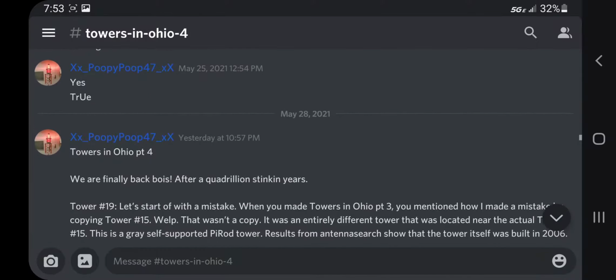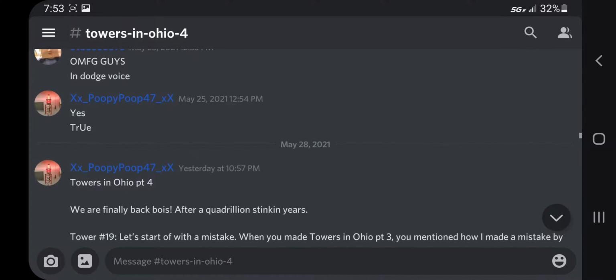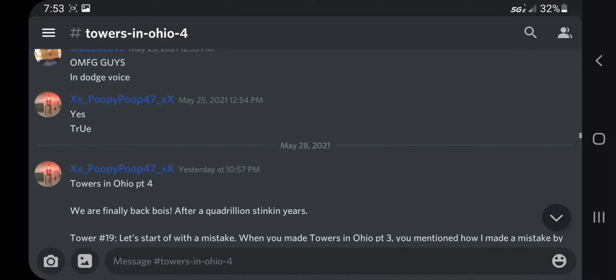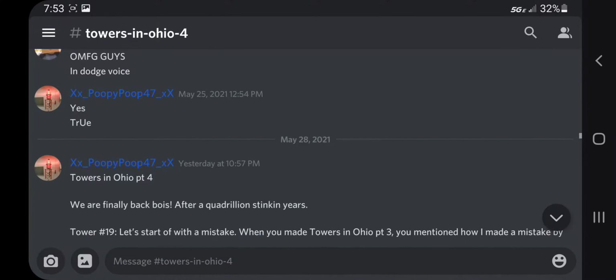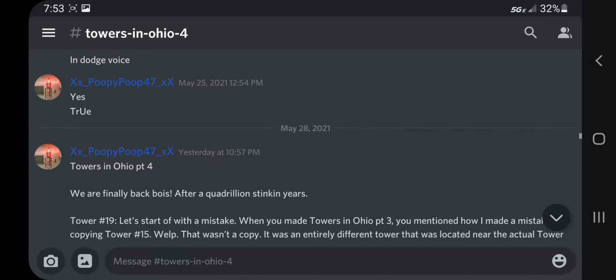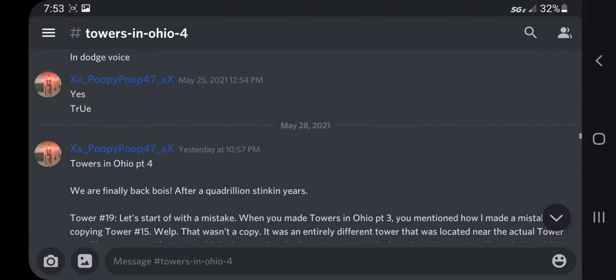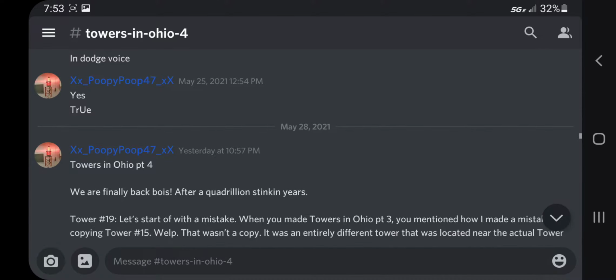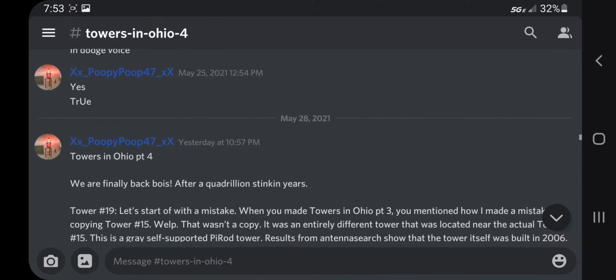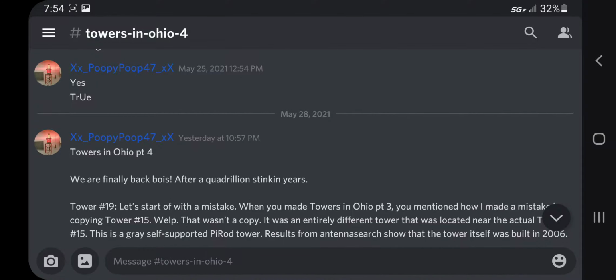Okay, so we're going to start off with Tower 19. Let's start off with a mistake. When you made Towers in Ohio Part 3, you mentioned how I made a mistake by copying Tower 15. Well, that wasn't a copy. It was an entirely different tower that was located near the actual Tower 15. This is a gray self-supported Pylon Tower.